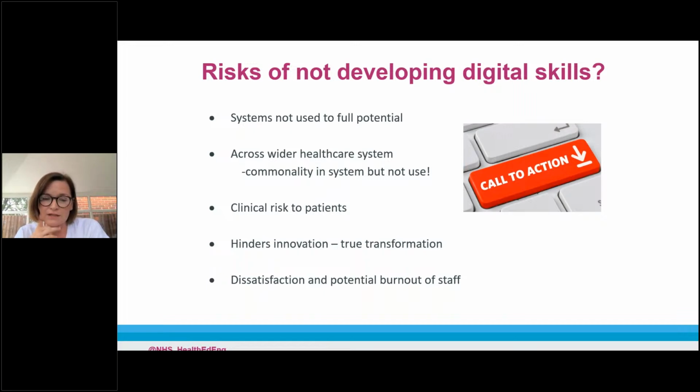This was something that staff talked about unprompted. It came through for me as a bit of a call to action, I suppose, and really has pushed me to try and share the output of this data as widely as I can. The things that people talked about were the fact that they felt, or recognised actually, that they really weren't using systems to the full potential. They were doing enough to get by and get the job done, but beyond that, they felt there was much more potential and that wasn't being explored.